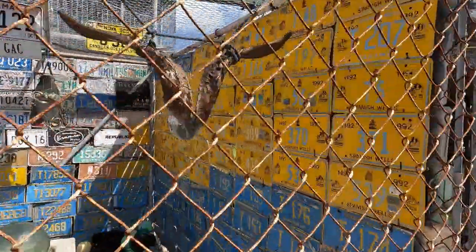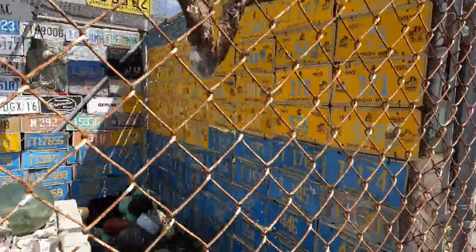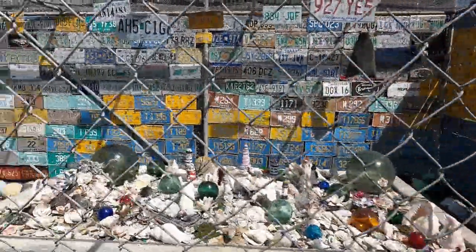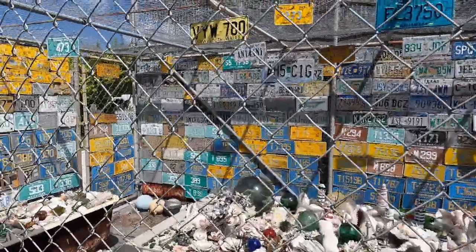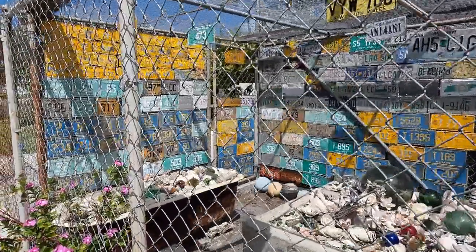Oh, there's some ram horn. License plates. Michigan. Not sure what this is. There's Michigan. Oh, there's Tennessee. Michigan, Tennessee, Government Service. Okay, let's go.